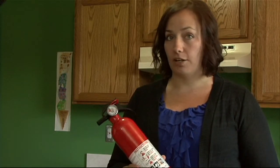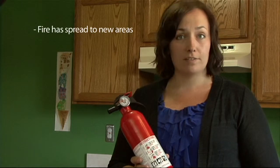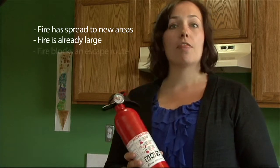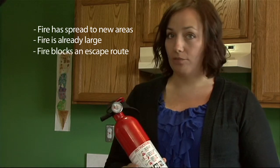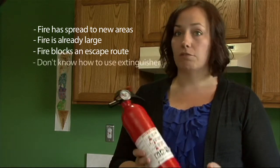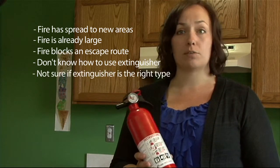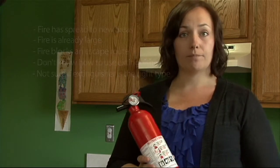Call your local fire department in the following situations. Do not try to fight the fire yourself with a portable extinguisher if the fire has spread beyond its starting point, it is already a large fire, the fire could block an escape route, you do not know how to use a fire extinguisher, or if you are unsure whether the fire extinguisher is the right type for the fire.